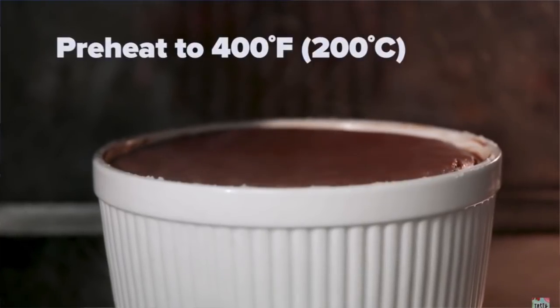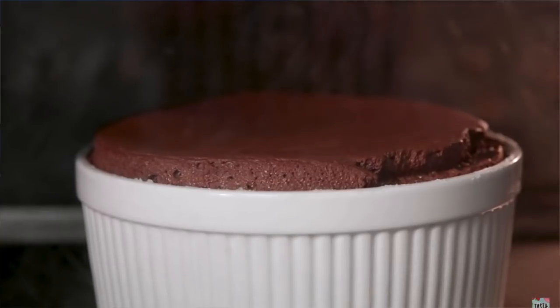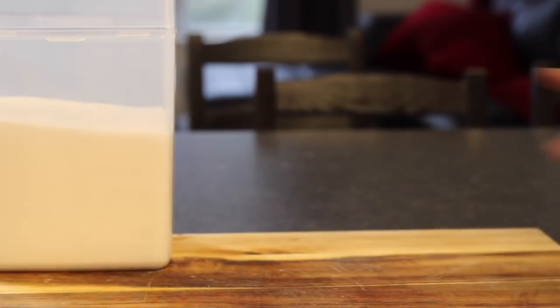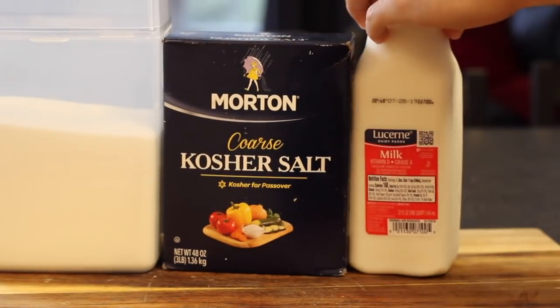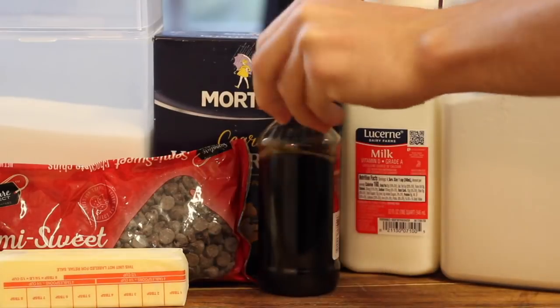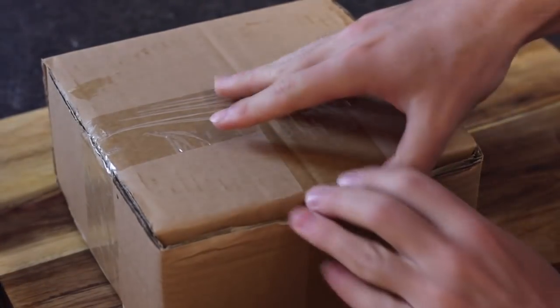Now last, but certainly not least, is the giant chocolate souffle. This one ought to be interesting. So I grabbed some white sugar and kosher salt, whole milk and flour, semi-sweet chocolate chips, butter, vanilla extract, cream of tartar, and eggs. I also want to quickly unbox this massive ramekin.